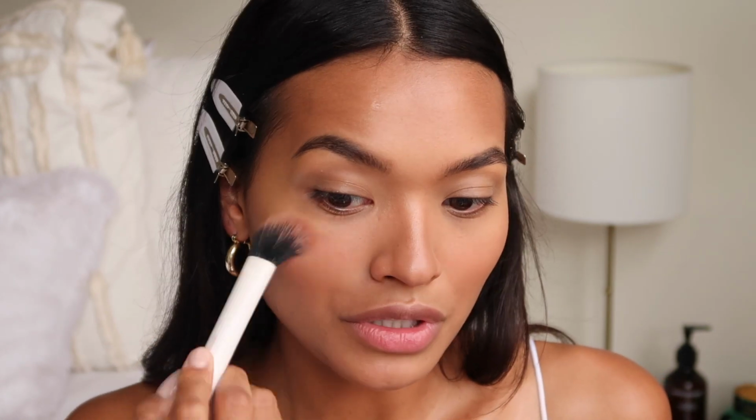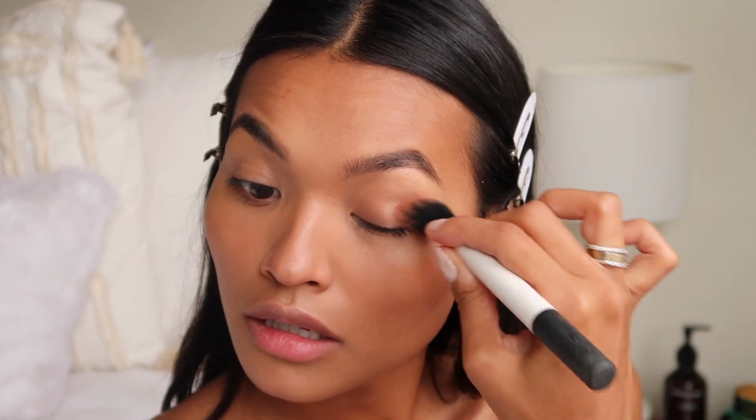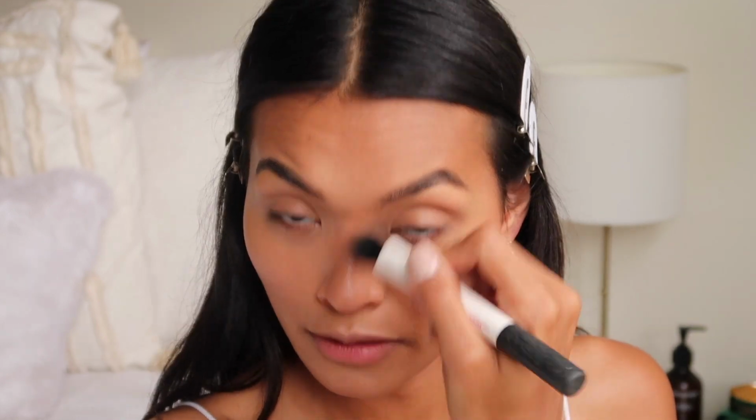And these are super blendable. You can also, like I said, use these with your fingers. And then I'll use this also and apply it right to the eyelid. And I'll take a little bit right on the nose.